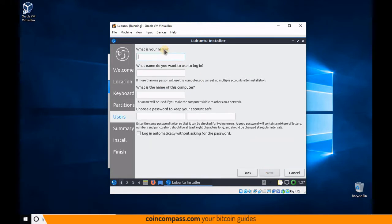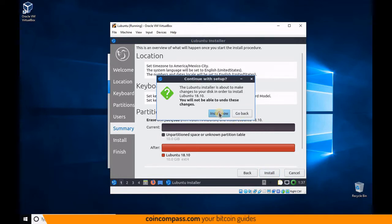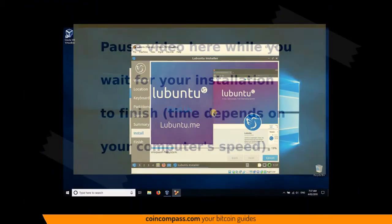Next. Now, of course, this information is up to you. Obviously, I'm doing a demo, so I'm going to put in whatever. I'm going to use demo and a password of demo123, which of course is not very secure. Click next and install. And that's it. Sit back, relax, perhaps grab a tea this time instead, and see you shortly.